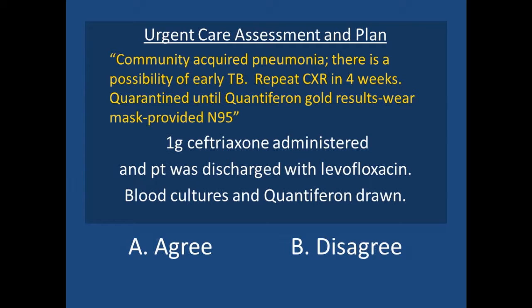And just to highlight a couple things, and one of the reasons I wanted to share this too, and I'm not picking on the urgent care clinician here. This is a tough case. But let's just think about this a minute. What if we're concerned about active TB? How do we diagnose that?